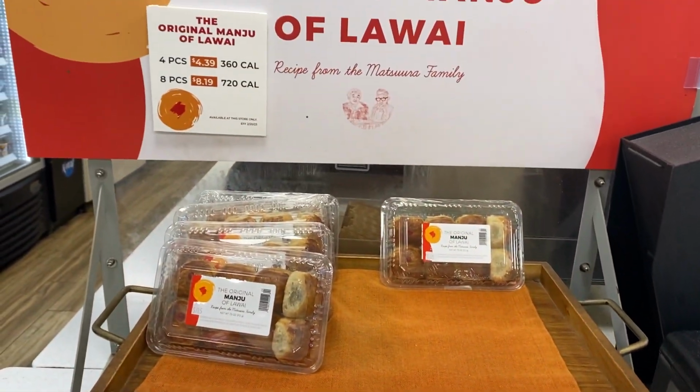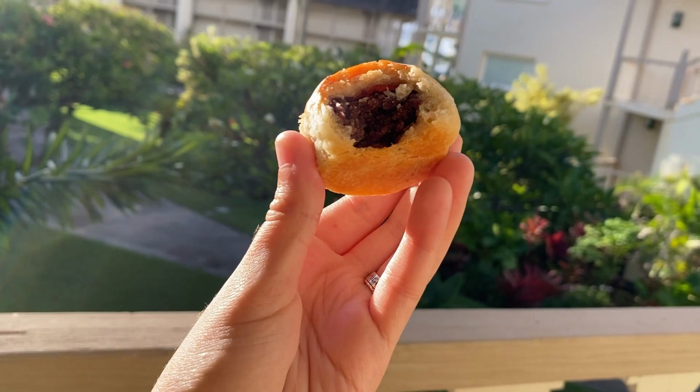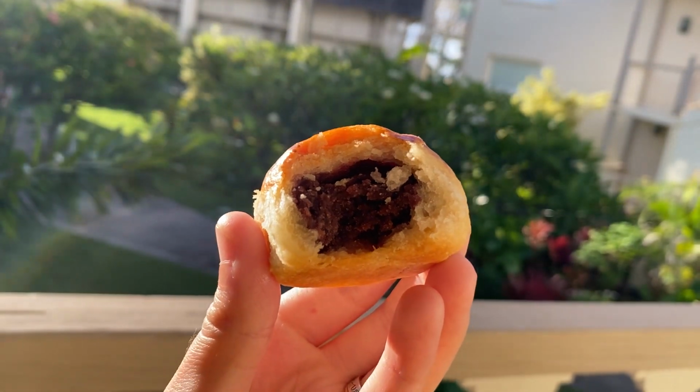And then we also got manju, which is something I only see really here on Kauai. This is something 7-Eleven sells only at this one location, which is in Kauai. We got the kind that had red bean filling, and it's the original recipe, and it was really good. I was really surprised. It tasted like a pie crust outside, and then the inside was the red bean filling, which was very sweet. Doesn't really taste like beans. We haven't had much red bean stuff, so I was a little skeptical, but it was good. And yeah, that 7-Eleven was really nice.